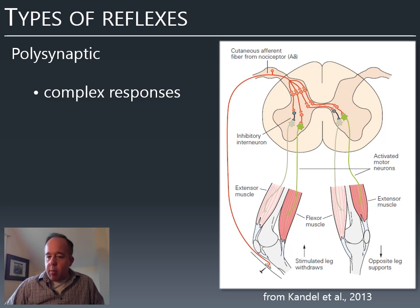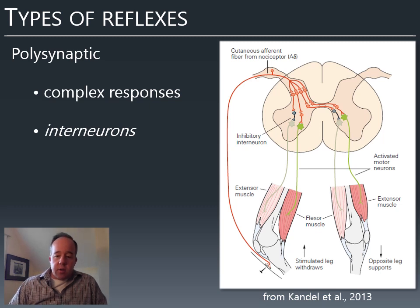But you've got a problem because you were standing up and you've just withdrawn one of your legs. If you don't do anything to adapt, you will fall over. But you don't fall over. You have a reflex that keeps you upright. But it involves multiple muscle groups on both sides of the body. Now we're beyond that simple knee-jerk response. And now we're going to involve those interneurons. So interneurons, functionally, are neurons that convey information from one neuron to another.